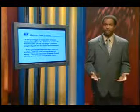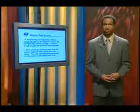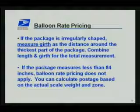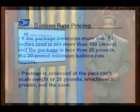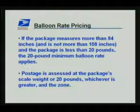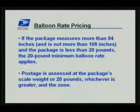If the package is irregularly shaped, measure girth as the distance around the thickest part of the package. Combine length and girth for the total measurement. If the package measures less than 84 inches, balloon rate pricing does not apply. You can calculate postage based on the actual scale weight and zone. If the package measures more than 84 inches and is not more than 108 inches, and the package is less than 20 pounds, the 20-pound minimum balloon rate applies. Postage is assessed at the package's scale weight, or 20 pounds, whichever is greater, and the zone.